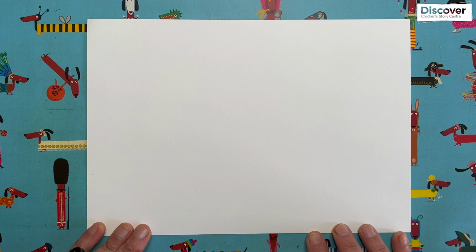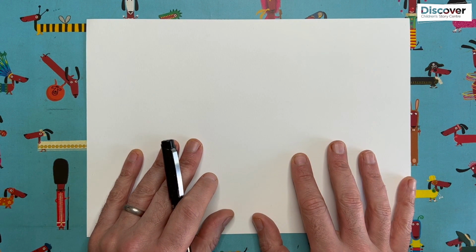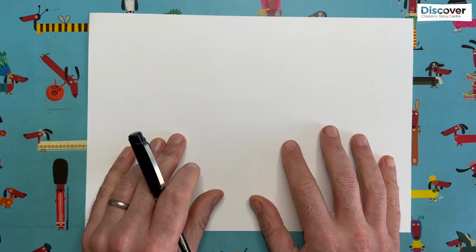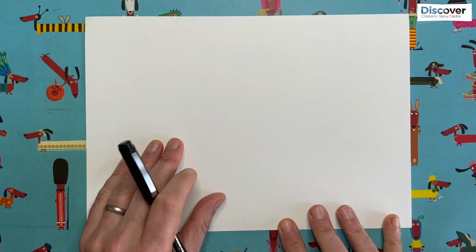Just in case you've never watched a Draw with Rob video before, this is how they work. Lots of people tell me they don't think they're very good at drawing. I say, do you know what? I think everybody can draw. Some people just need a little bit of help with the order that we do the drawing in. That's where I come in, you see.